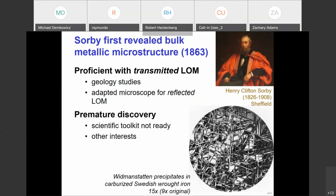And he had other interests. He had a little yacht he would go around and do botanical researches and things like that. However, he did return to it as others got interested in the mid-1880s. And that's where he published his famous papers on pearlite, which Mike was alluding to. I have a soft spot for anything lamellar, and he really accurately described pearlite.